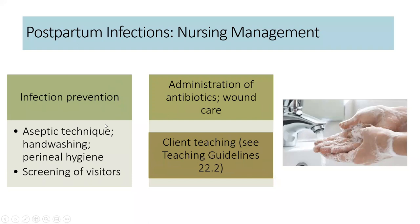And screening of visitors. This is an important tool even when we are not in a pandemic. We want to screen visitors for any signs of infection. Even something as simple as a cold or the flu can definitely affect this mom who is at high risk because she just had a baby and her immune system has already decreased, and her baby whose immune system has not been developed. So these are important tools. The baby's going to be here where there's going to be plenty of time to visit, but coming to the hospital sick is not appropriate.